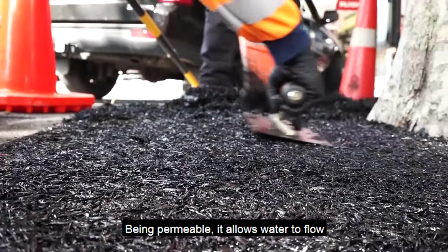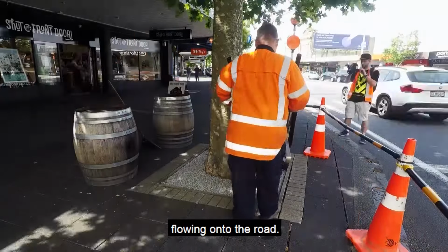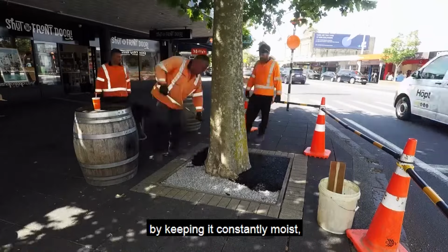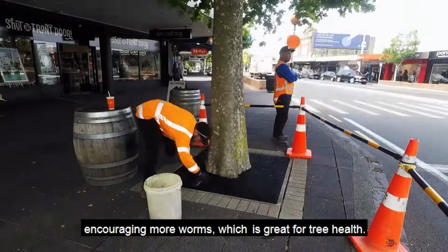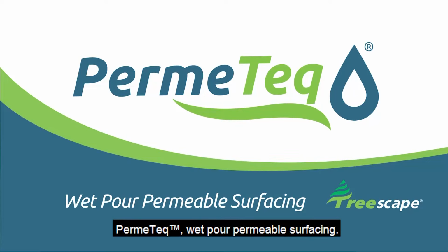Being permeable, it allows water to flow to the tree's root system rather than simply flowing onto the road. That improves the soil around the tree by keeping it constantly moist, encouraging more worms, which is great for tree health. And it looks great and comes in 3 color variations.